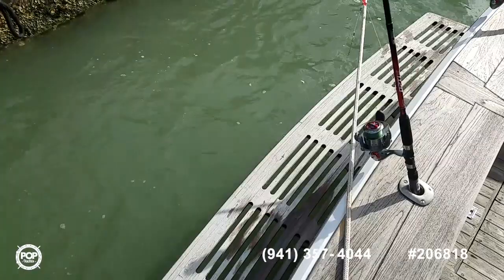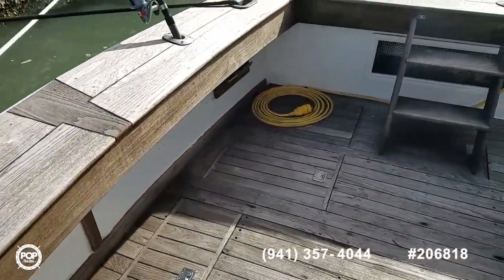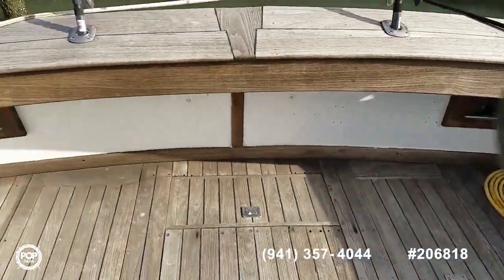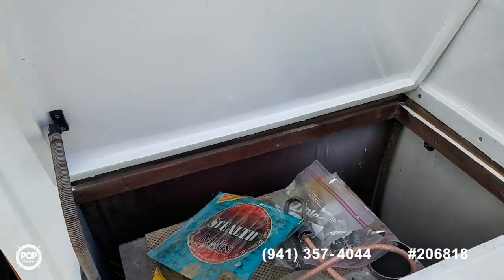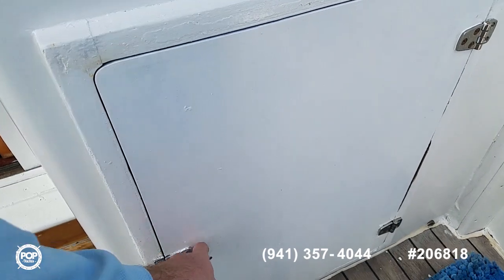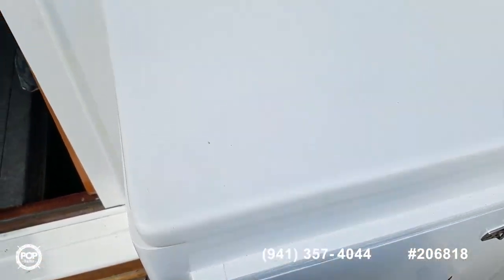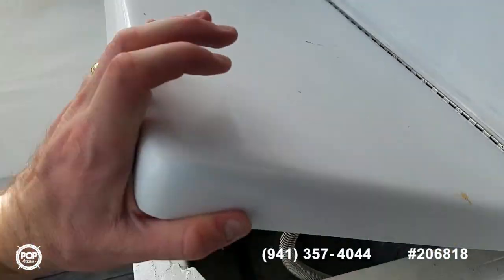Beautiful teak wood. Nice extended swim platform back there for any dive days, and side access steps. This gives you access to the storage drawers. And got a massive live well on the port side here.